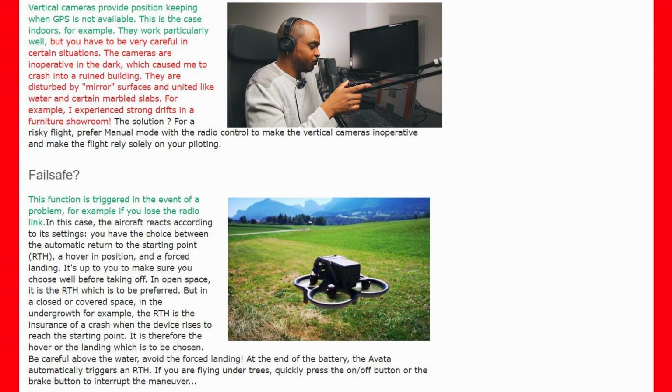Failsafe. This function is triggered in the event of a problem, for example if you lose the radio link. In this case, the aircraft reacts according to its setting. You have the choice between the automatic return to the starting point, RTH, a hover in position, and a forced landing. It's up to you to make sure you choose well before taking off.